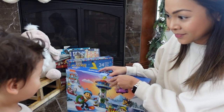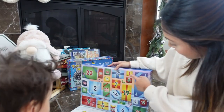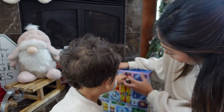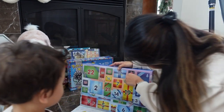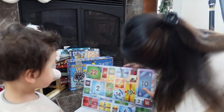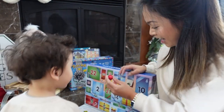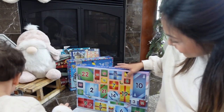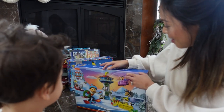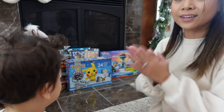Okay, Paw Patrol time. Ta-da! Okay, where's number one? Nope. Liam, go look for number one right here. Poke it. Oh, and then pull. What did you get? Oh my gosh, it's stuck. Oh my gosh, that's a hard one. You got a doggy! That's it! All done for today! Are you happy? Good job! And then again tomorrow, okay? Woohoo! High five!